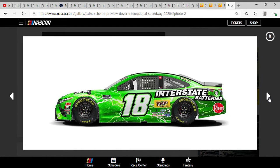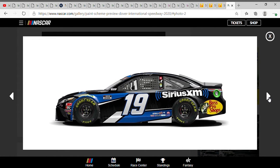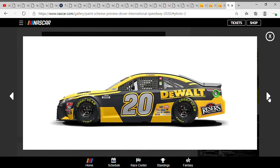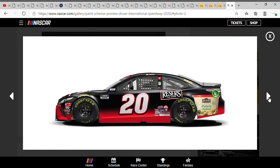Kyle Busch in his Interstate Batteries scheme. Truex in the Sirius XM car. And then for Sunday, he'll be driving the Bass Pro Shops car. Erik Jones in the number 20 DeWalt Camry. And for Sunday, he'll be driving the Reese's Camry.